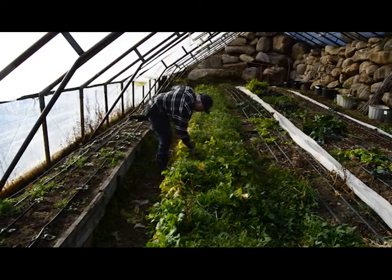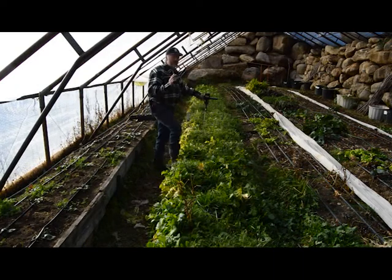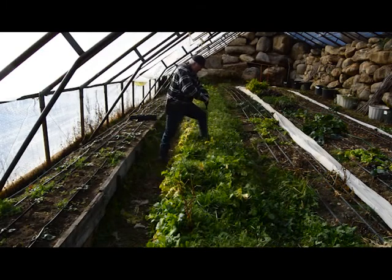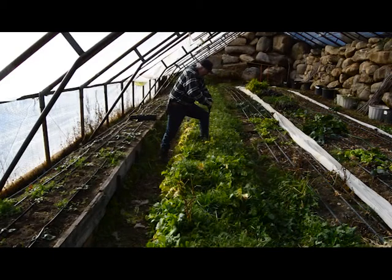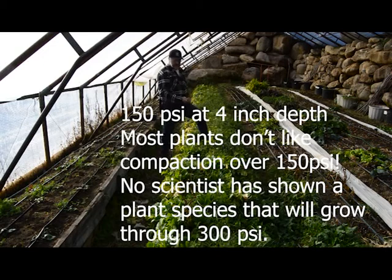Let me be really clear. I'm just going to go in right here. Okay, this is good. It's under 100, under 100, over 100. I'm at 150 right there. So that is 4 inches. At 4 inches deep, I am too compacted. So that is wrong and that is bad. And that's how this whole bed is.